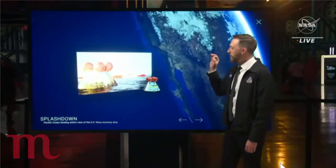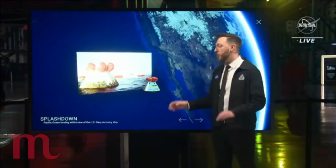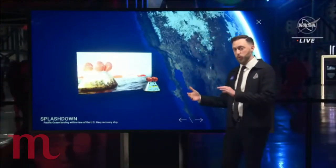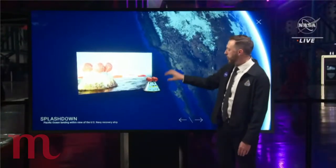Once you're through that, you get to parachute deploy. There's 11 parachutes in total that are going to slow Orion down before it splashes down. We're going to be going from 20,000 miles an hour to about 300 miles an hour before those parachutes deploy, and then they do a final job of getting it in the water in the South Pacific.